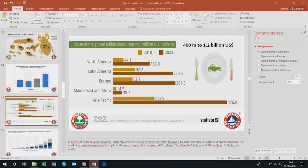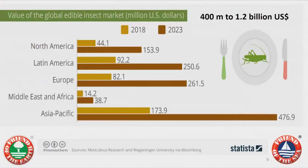I will now let Massimo tell us a bit more about the global edible insect market. Massimo, please. So, thank you, Paolo. In terms of market value, currently Asia Pacific represents 1/3, followed by Latin America and North America. The market is expected to triple in the next 5 years, as you may see from the schedule, from the current $400 million to $1,200 million in 2023.